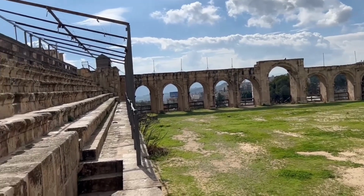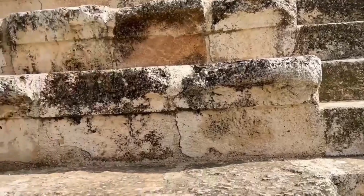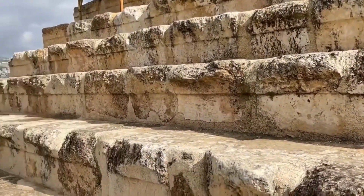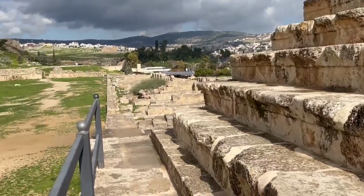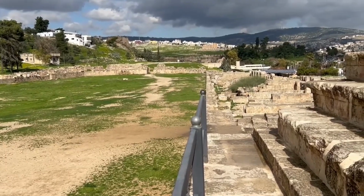So here's the front of the hippodrome. This is the seating here. And up there, this is a huge site. So here I am in the middle of the hippodrome, just showing you how big it is. It's about 3 times the size of a normal riding arena, which is like 20 by 60. So it's a lot bigger than that. And it's got all these lovely seats up here on the side. Yeah, that's where I was standing earlier.